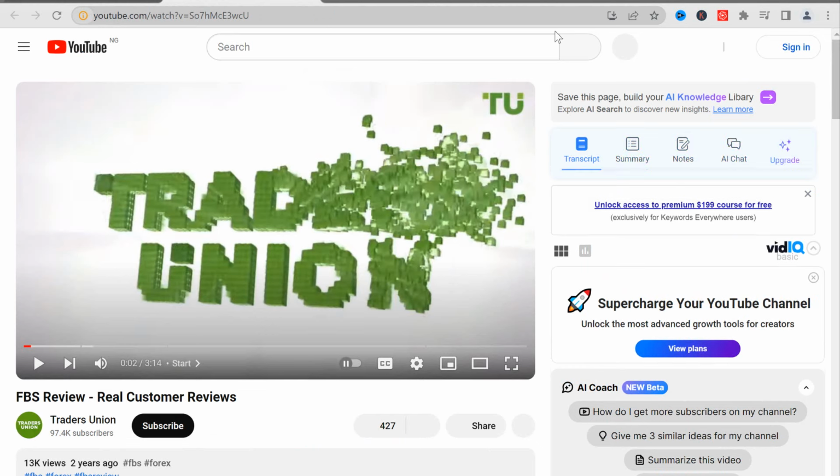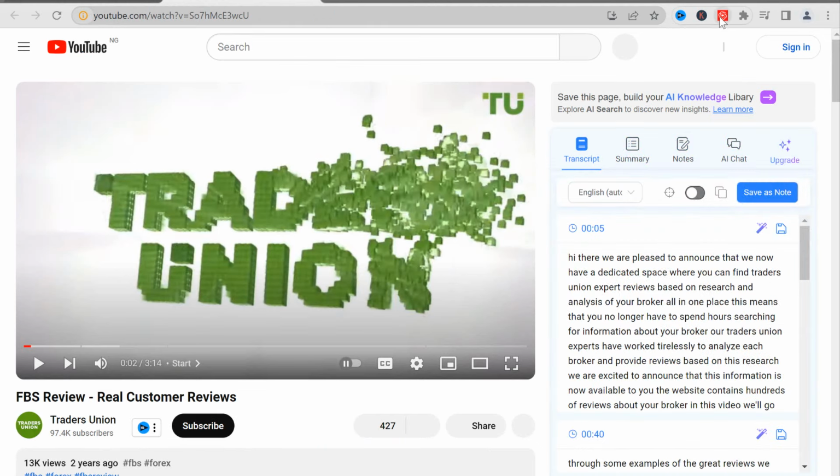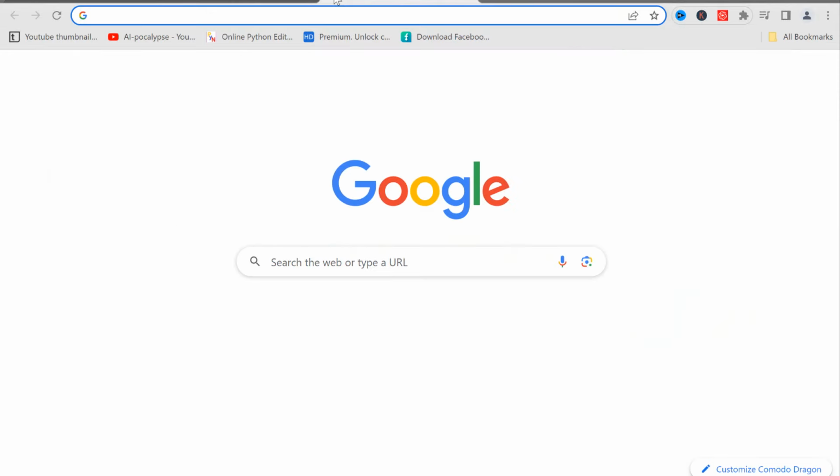When you open it in another tab, you're going to see just like this. Make sure that it's on the transcript. What you want to do right here now is come to this copy transcription, copy the transcription, then we want to go back to ChatGPT.